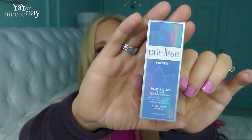For the day 2 bag, I just got this a few weeks ago in a box of some sort. I don't know if it was Glossy Box or BoxyCharm or what, but I do already have this, the Blue Lotus 4-in-1 Iodor Serum, and I did use it, and it's very nice, so great to have another one. This is the Pacifica Kale Detox Deep Cleansing Face Wash. Haven't tried this yet.